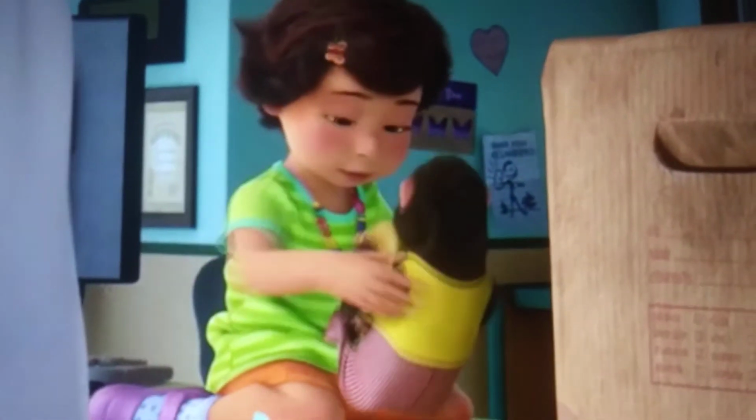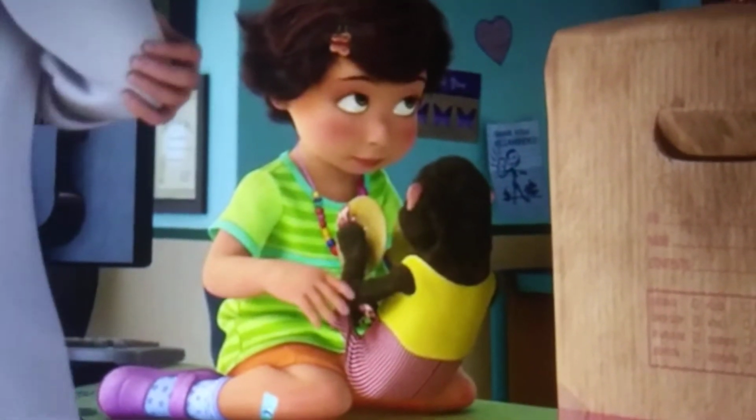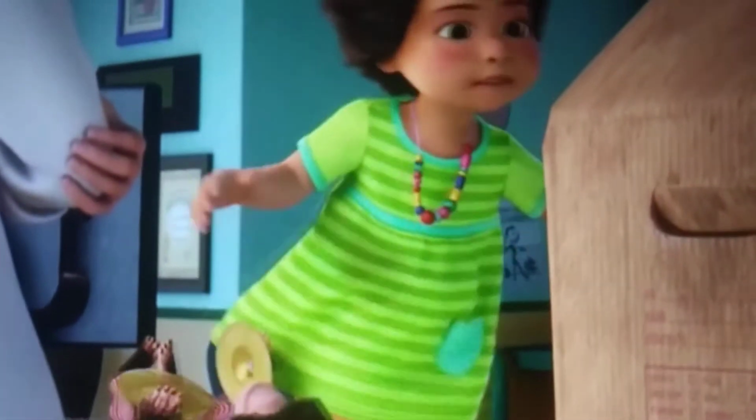Anyways, I think Bonnie's one of my favorite characters in Toy Story and Toy Story 4. I mean, I'm not talking about her anyways.